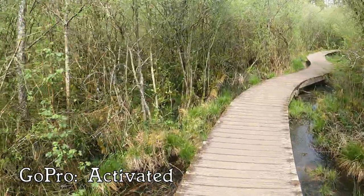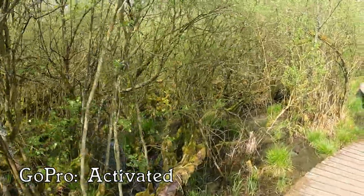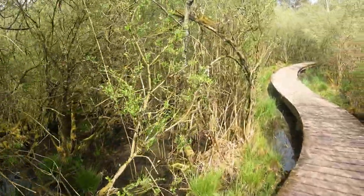Alright, time to go back into the swamp. Finally, the sun started to shine a little bit, but it was too late, since half the day was already over.